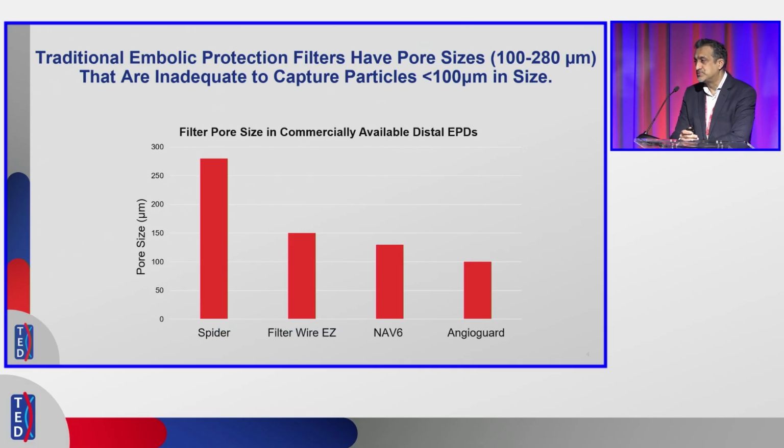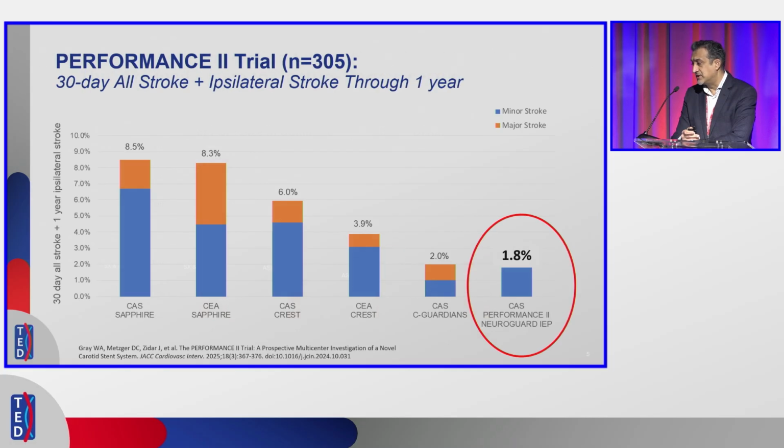Why 40-micron pores? Well, all existing embolic protection devices that exist in the U.S. right now, distal EPDs, all have pore sizes between 100 microns and 280 microns. And it turns out several studies have shown that 90% of particles that are released during carotid artery stenting, especially during the post-dilation phase, are less than 100 microns. So if 90% of the particles that are released are less than 100, and all distal filters have pore sizes more than that, well, some are going to get through, and you're going to have a higher risk of stroke. We'll talk about that more in the next talk I'm going to give.